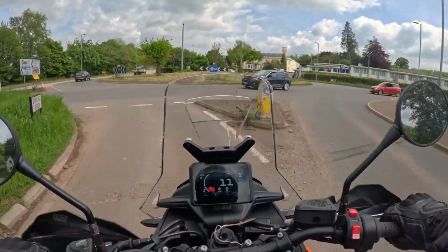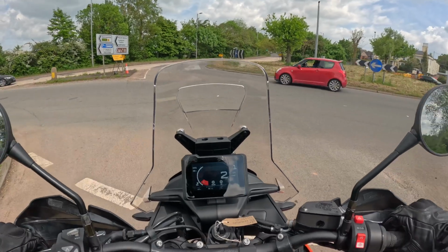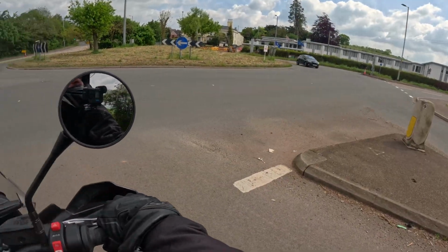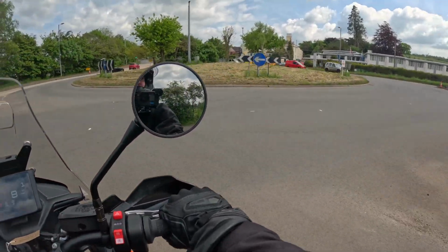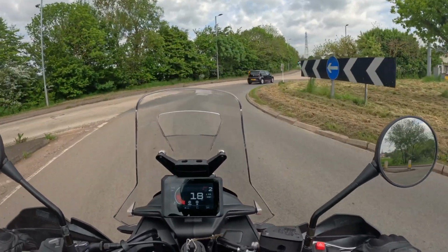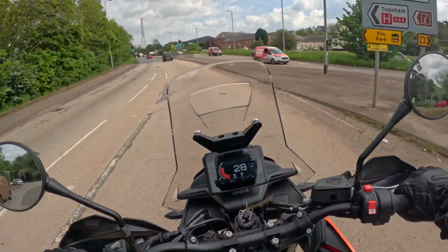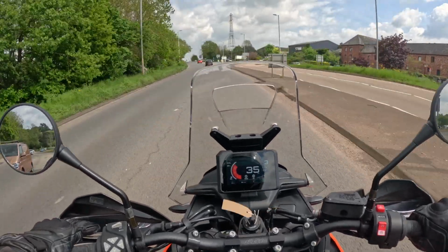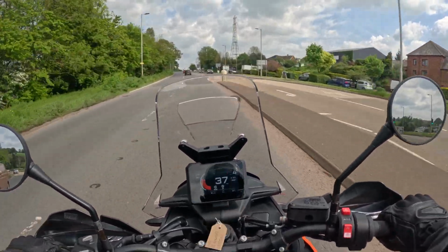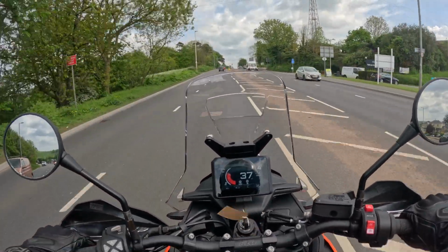So something to note on the KTM 890, the fuel gauge begins at half a tank. So when you fill the bike up, it only shows you the second half. I believe that's something to do with the saddle fuel tanks that split the load low down half each side. So I'm not entirely sure how that works, but that's not a problem. You never need to know your fuel until you're at least half or 3/4 of the way down. So we're not bothered about that.